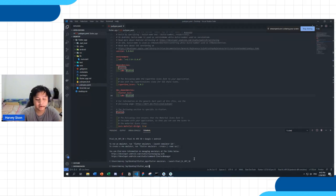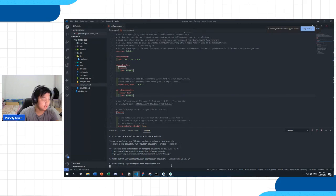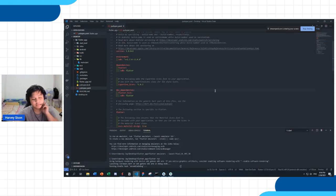So to run the code, since I was able to launch my Pixel here, you just have to go flutter run, and it will run the code for you. Okay. So let's just wait for it to run. It will run the code.